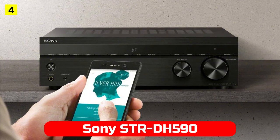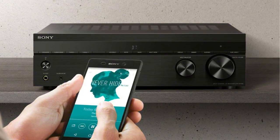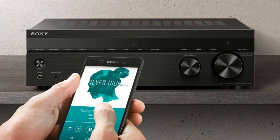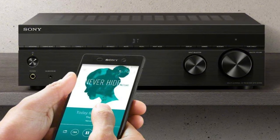At number 4 is Sony STR-DH590. Sony claims the STR-DH590 will boost your home theater system's audio experience and enhance your media consumption experience. Do you think that's true?